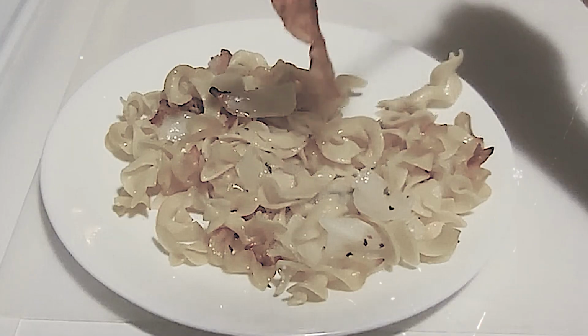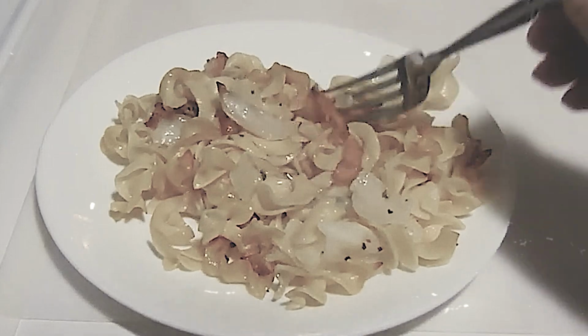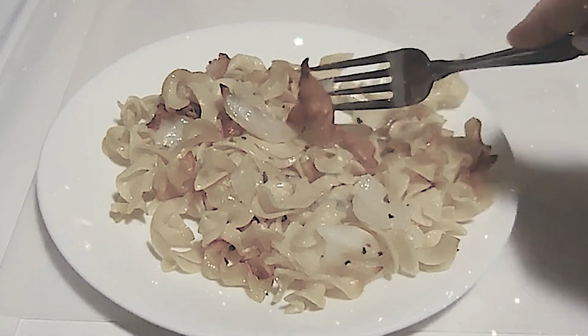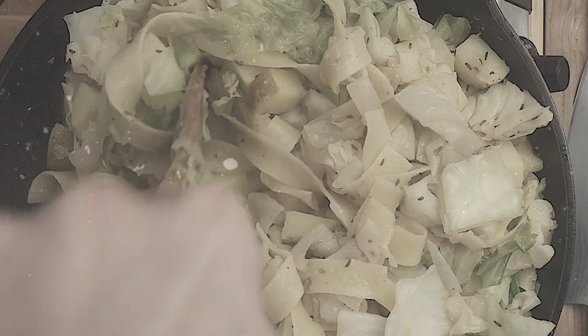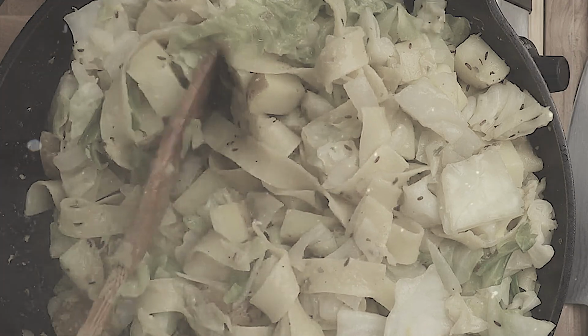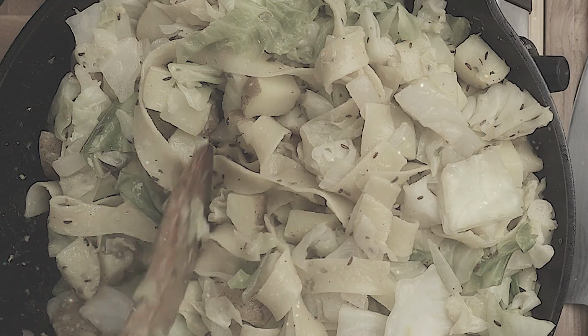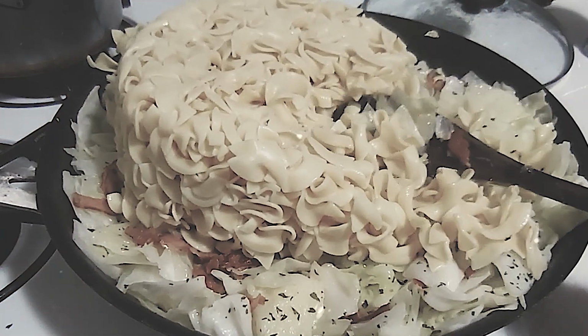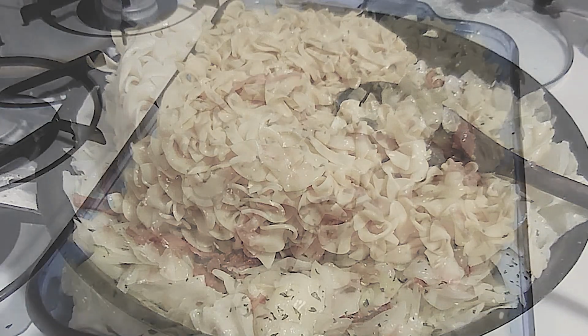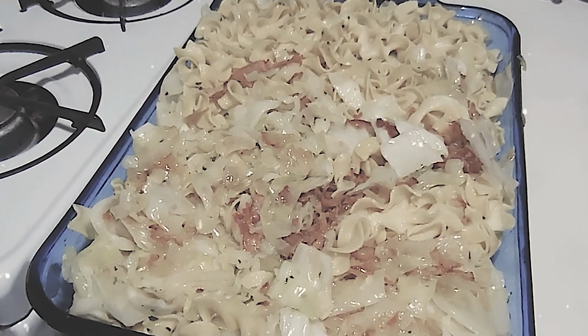The magic of this dish wasn't just in the eating, it was in the making. Picture the rhythm of it, the soft thud of a knife chopping cabbage into thin ribbons, the hiss and pop as it hit a hot skillet slicked with bacon grease or lard, the steady burble of noodles boiling on the back burner. There was a kind of homey music to it, a familiar cadence that filled the kitchen with warmth long before anyone took their first bite.